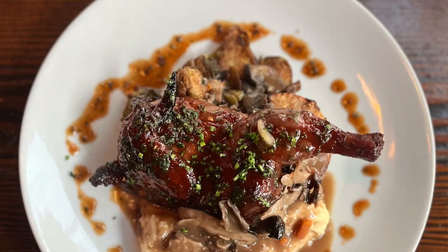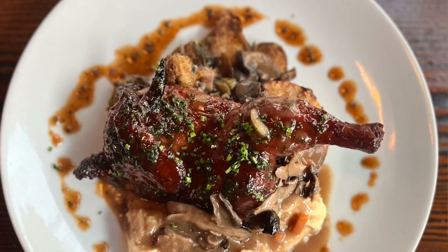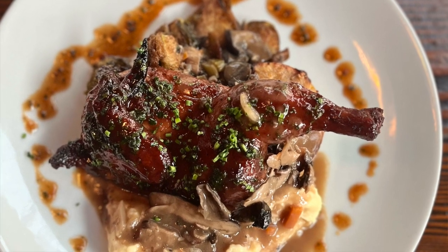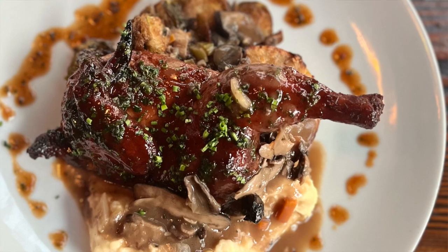And we do house smoked after it's brined. We smoke the game hen in our smoker and glaze it with a cranberry glaze. And then when we serve it, we put more on it. So it's ultra coated and glazed, smoky, and super comfort dish.